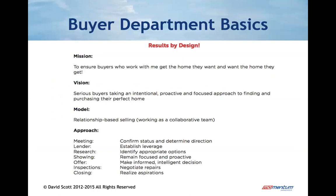Buyer department basics, results by design, that we use these programs and systems to get the results that we want. The mission is to ensure buyers who work with me get the home they want, but more importantly, want the home they get. That's one thing you're going to hear over and over again when we have these dialogues. Hey, I want to make sure you not only get the home you want, but you want the home you get. I don't want you to move in a month later and find out this isn't the house for you.